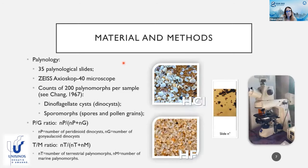35 paleontological samples were prepared using acids to dissolve the carbonatic and the siliceous contents. The paleontological slides were analyzed under a Zeiss Axioscope 40 optical microscope. 200 paleomorphs were counted from each slide for paleoenvironmental inferences, considering dinoflagellate cysts or dinocysts and sporomorphs.